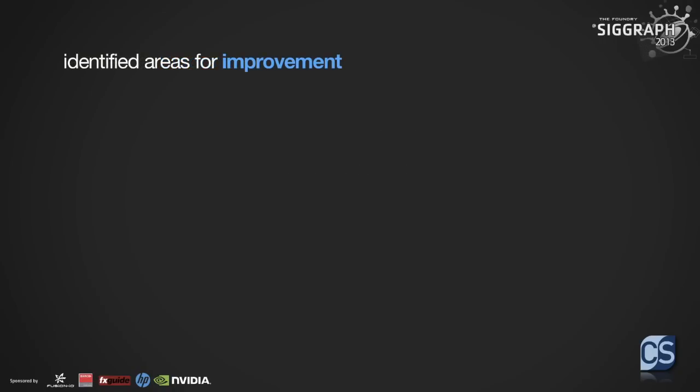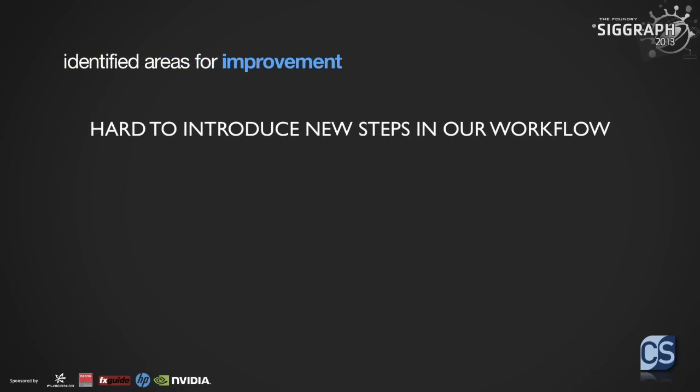In particular, we found that it was a bit too hard to introduce new steps in our workflow. That became obvious in particular with the stereoscopic conversion. In our traditional workflow, we had compositing as the last step of the pipeline. With the stereoscopic conversion, we had to introduce a few additional steps, such as dialing the stereoscopic camera, producing right eye renders of our CG components, and all the way to the stereoscopic full conversion. We found it was a bit difficult for us to adapt the workflow to include those additional steps.